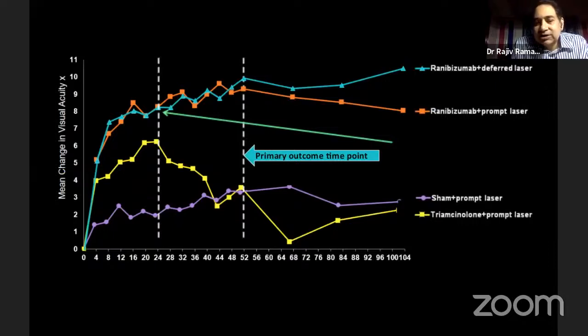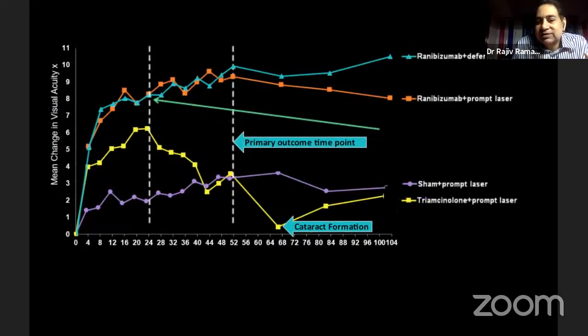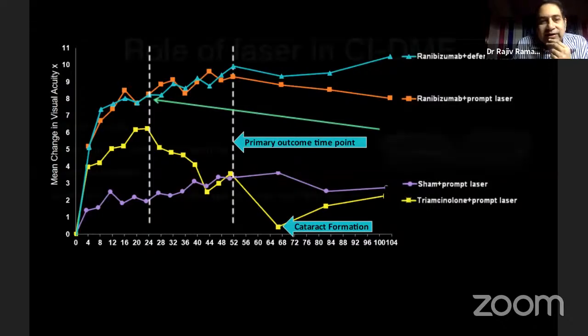Steroid did well initially, but then there was a rapid drop, probably because, given the time, it increases cataract. So that's the reason in this study they didn't find it.